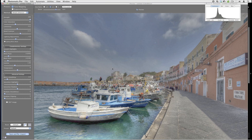Larry, I can definitely go over how to set up a preset in Photo Tools. I'd be happy to do that with this image here.